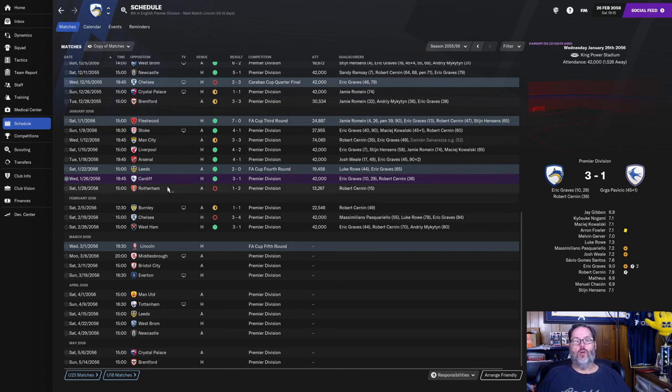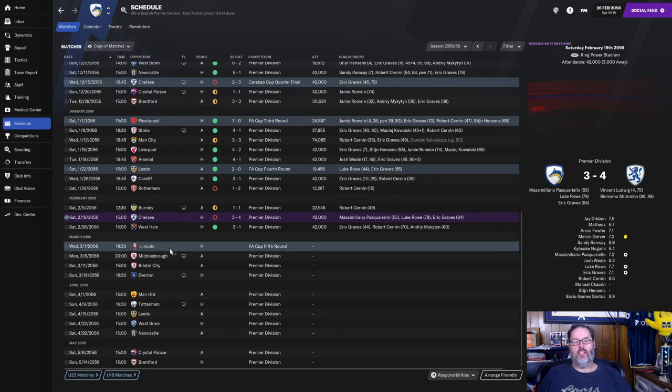Rotherham beat us 2-1, Cernan scored in that one. Then we came back and drew with Burnley, Cernan scoring again, and then a 4-3 defeat to Chelsea. Pascarello with a goal, Luke Rowe and Eric Graves with goals. Then, of course, the West Ham game. We're going to be playing Lincoln in the FA Cup fifth round today. And I believe after the fifth round, we go to quarterfinals. This is going to be a home match. Should be a sellout, so we'll get a nice little crowd.